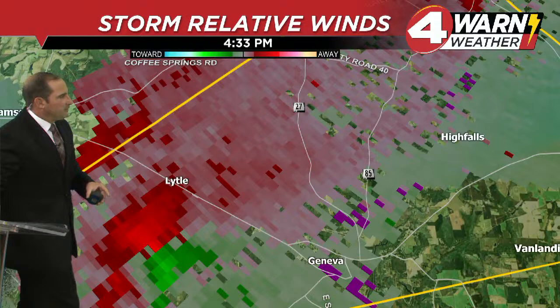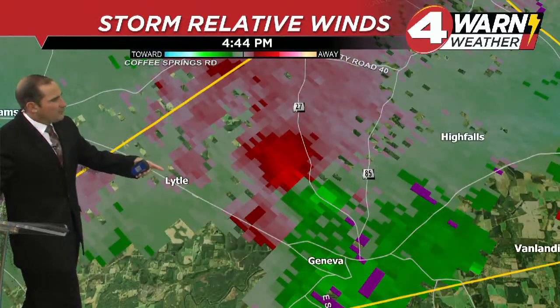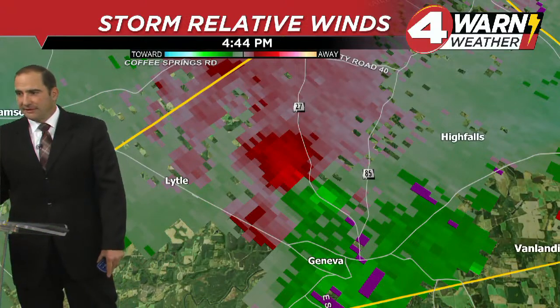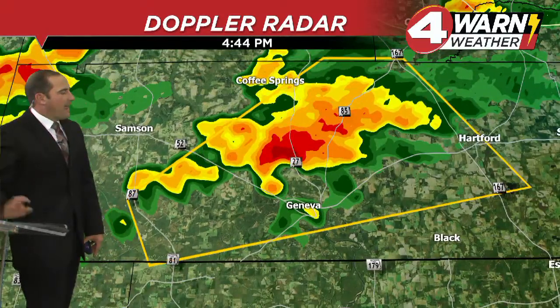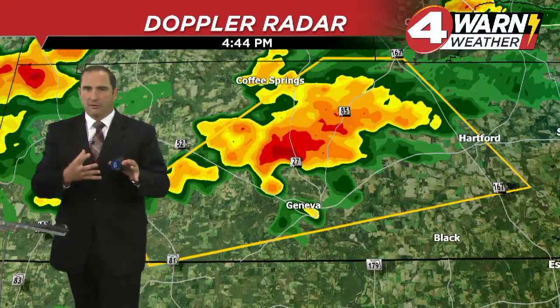I'm going to go back just a little bit here with this view. And there's south and southwest of Lytle, and now here we are north of Geneva. So that rotation area is basically sustaining itself. It's not getting necessarily stronger. It's not getting weaker either. And that hook echo is still pretty evident there as we look at this cell in the northern part of Geneva and moving off to the northeast. Again, we have a severe thunderstorm warning on this cell.